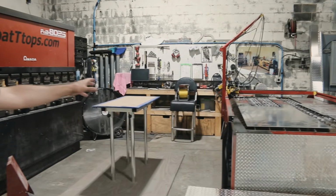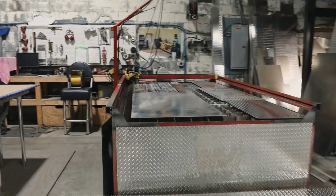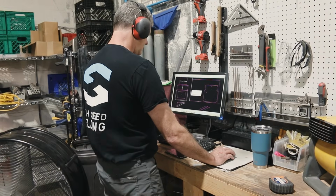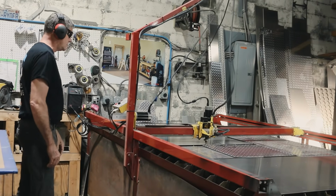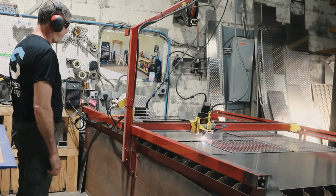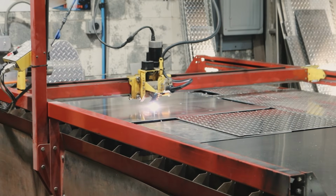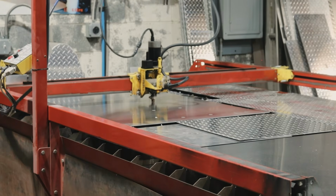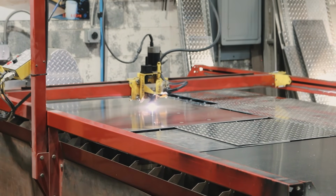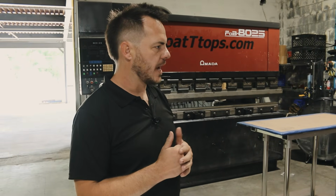This is our plasma table. So basically it's got a plasma gun mounted to the gantry over here, and we can cut out all sorts of parts with this thing. We brought this in last year. It's our newest toy so far, and it's been phenomenal. We've converted a lot of products from manual labor to the CNC plasma table.